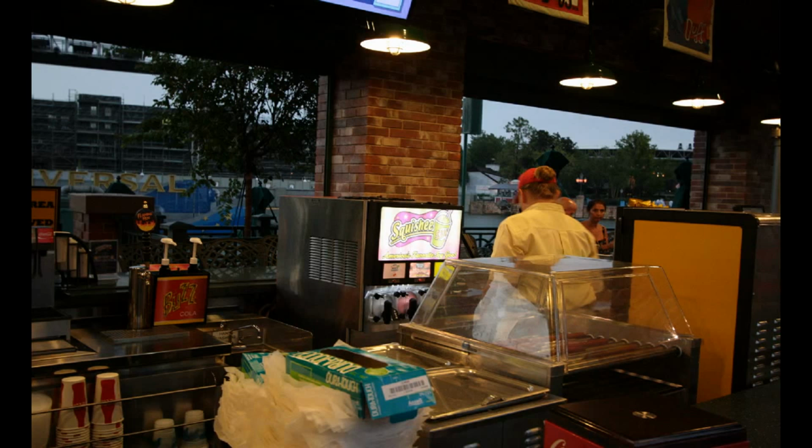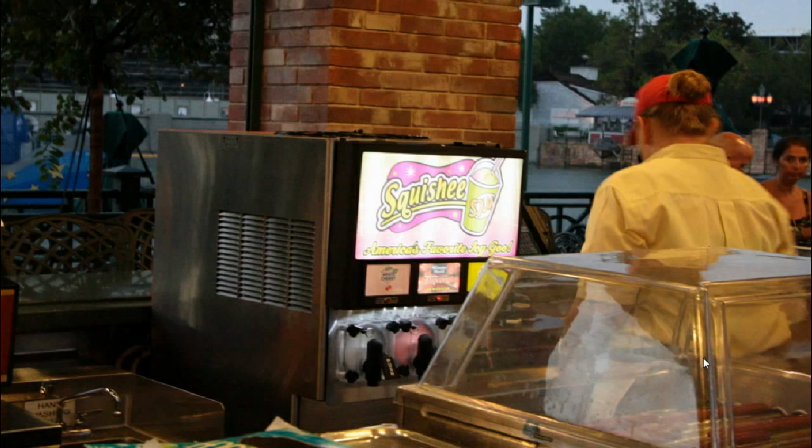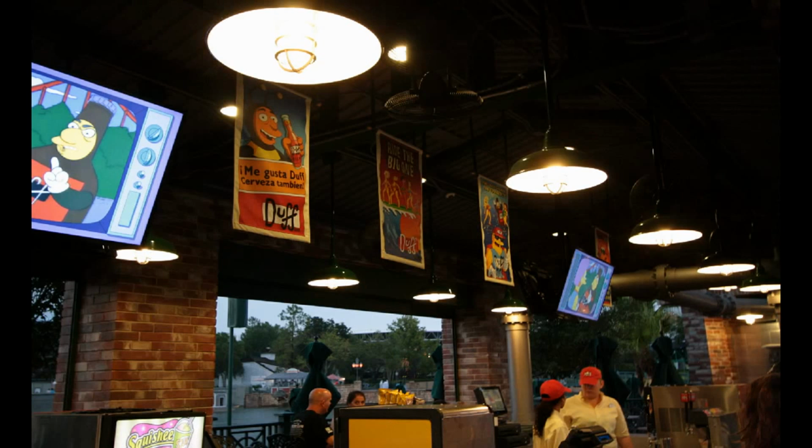Back over in the rest of the Simpsons area, I don't think I took a picture previously of these Squishees, which is of course Simpsons speak for the slushes: wild cherry, frozen strawberry lemonade, I think it was, and frozen lemonade. And I don't think I took a picture of these posters up at the top of the Duff Brewery area.